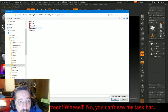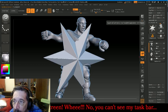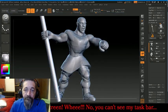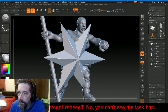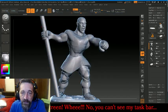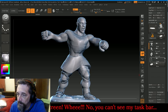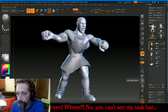Import close 2. Append polymesh, import close 3. Sphere. Okay, and then append polymesh, import base. We're going to hide the base and the sphere, and we're going to be focusing on the body and the clothing 1.